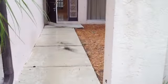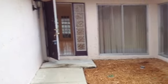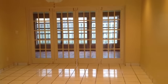So we walk in the front here. Here we have a bedroom on this side. Little atrium area here. So walking in the front door, nice hi-hats. This will be your living room. Off that way is your kitchen. French doors leading into the back, which is a family room. This way leads to the three bedrooms.